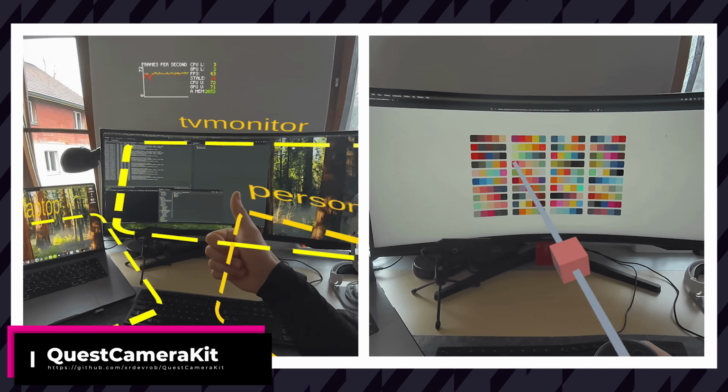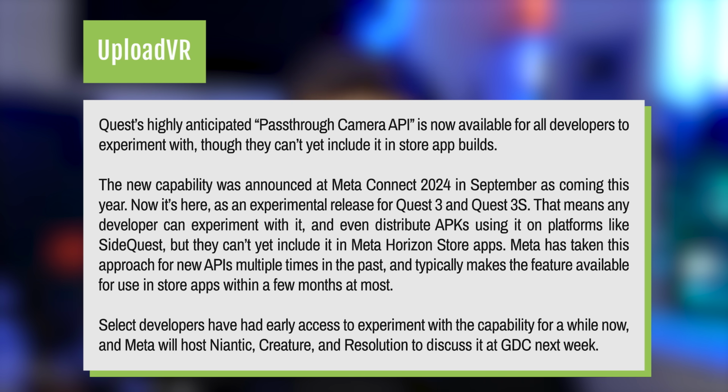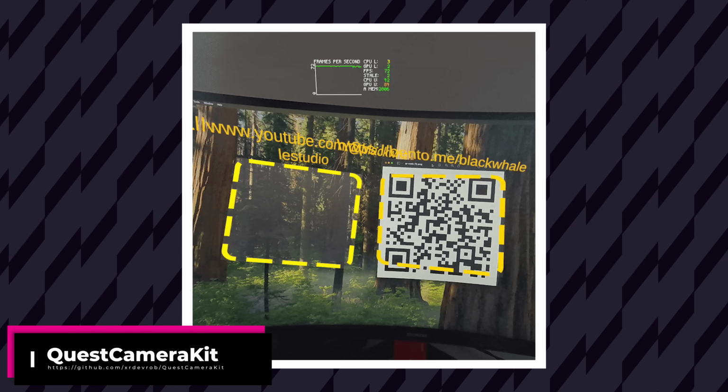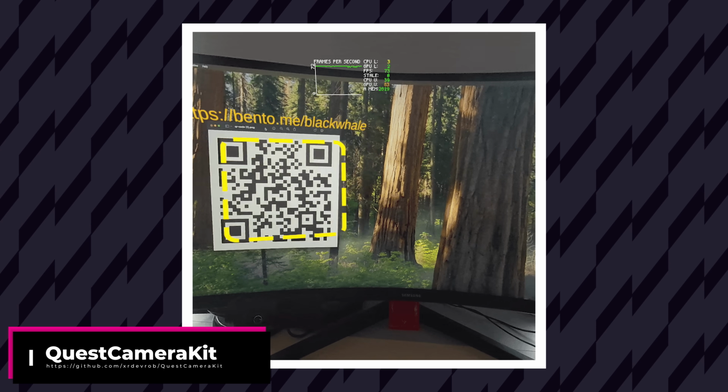That means any developer can experiment with it, and even distribute APKs using it on platforms like SideQuest, but they can't yet include it in Horizon Store apps. Meta has taken this approach for new APIs multiple times in the past, and typically makes the feature available to use in-store apps within a few months at most. Pretty standard practices right there, actually testing out the API before throwing it into an official store release. If you guys want to try it out, I'm sure developers are going to be releasing on SideQuest in no time. I'm super excited to try this one out.